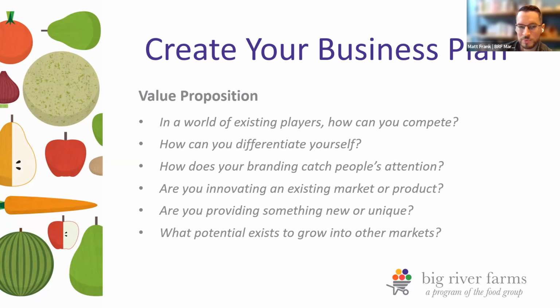Going back to the value proposition piece, again, thinking about how you are providing unique products or services or opportunities in an existing marketplace or in an existing product line. If you're thinking about doing value-added products, are you providing something new or something unique that doesn't exist or isn't already available in abundance from other local farmers or other local producers? And then what potential exists to grow into other markets?